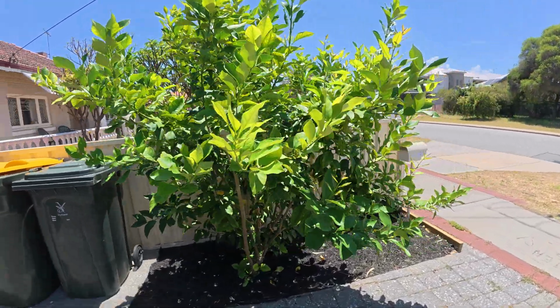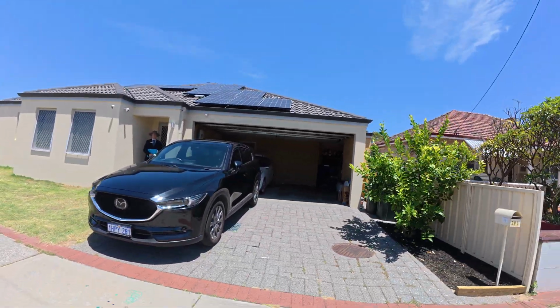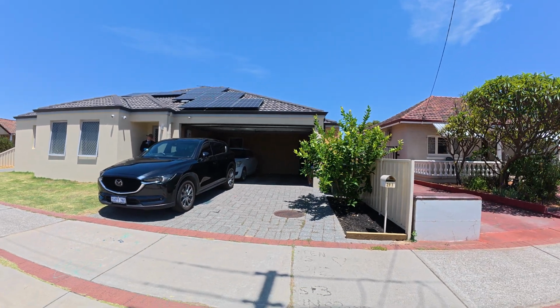The citrus fruit tree at the front. That's 1/29 Wroxton.